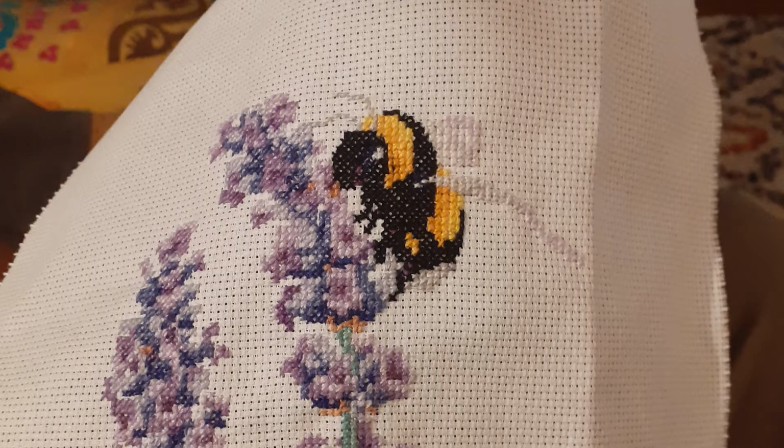We've had Jack, who's developing quite an affinity for bees, and she started this cross-stitch of a bumblebee. It's not finished yet, but even so, it looks absolutely fabulous. I'm definitely looking forward to seeing the final results.